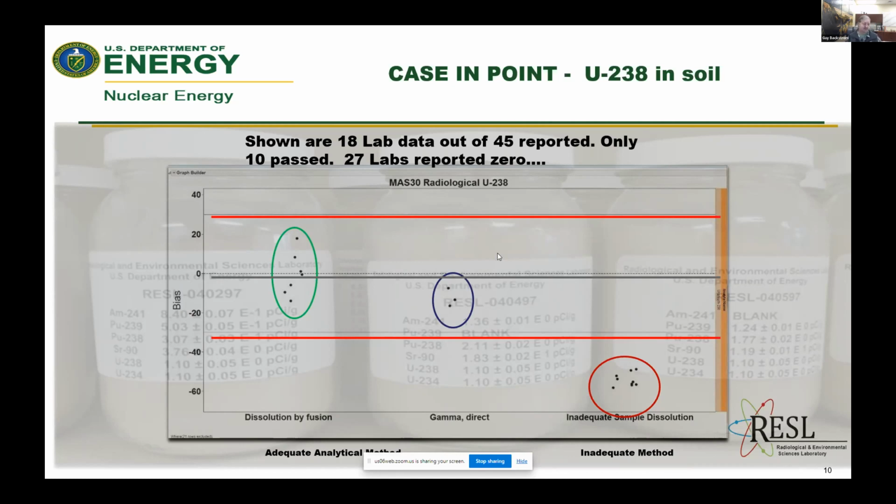And so this really affects the mass spec world, because those are usually the methods being used to determine uranium. So we test that, and we actually put a little bit more of that uranium that's in the zirconium lattice in the soils. And what happens? Out of 45 laboratories that are measuring this U-238, only 27 laboratories actually reported zeros or statistical zeros, which just befuddles me.